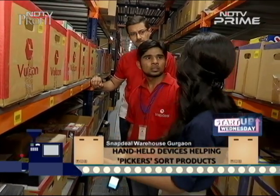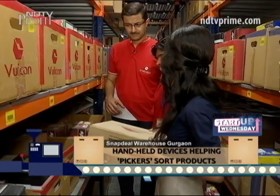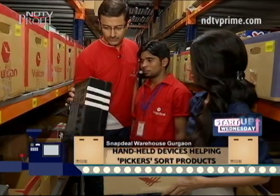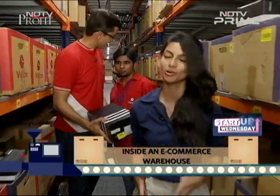So once he's placed the box here, oh I see these are all shoes. Could Abhishek's lost shoes be somewhere over here? Who knows? Let's see. Looks like this may be his pair of shoes. So we have found Abhishek's pair of shoes. We still have to find Abhishek. Let's see what happens once we move forward.